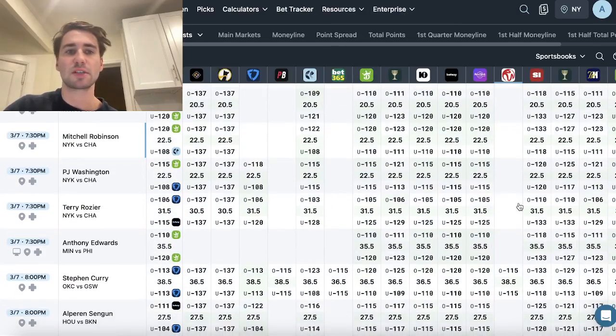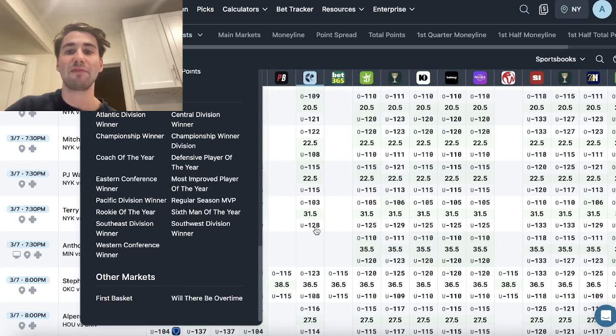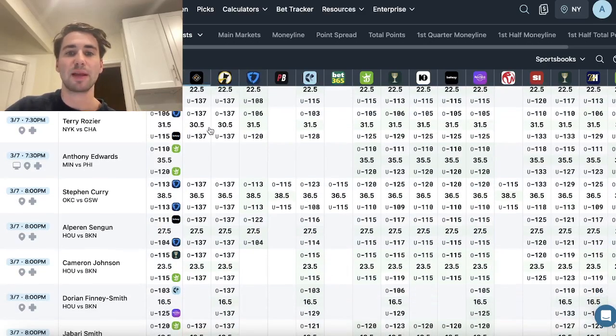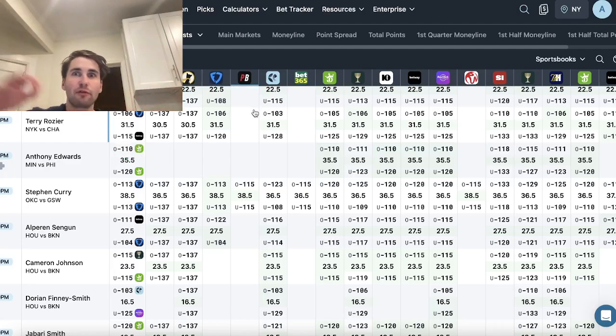So the OddsJam screen, this is called the screen, and it's really useful for comparing where books have the line set at different levels. Sometimes you can see, oh wow, Rozier, PrizePicks and FanDuel, or Underdog, they both have Rozier's line at 30.5 PRAs. All of the sportsbooks are at 31.5, right? So there's a discrepancy. So the screen is really useful for seeing where every book is setting the line and what their odds are.